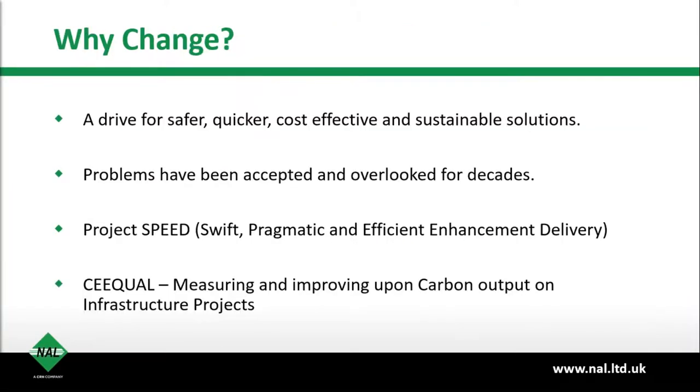But why change, I suppose, and across the board, and this goes to other sectors as well. I mean, a drive for safer, quicker, cost-effective, sustainable solutions. That's the drive for us as a company. It's also the drive for Network Rail, looking at Project Speed, of course, which is probably the buzzword that comes to mind as you look across the media coming out of coronavirus.